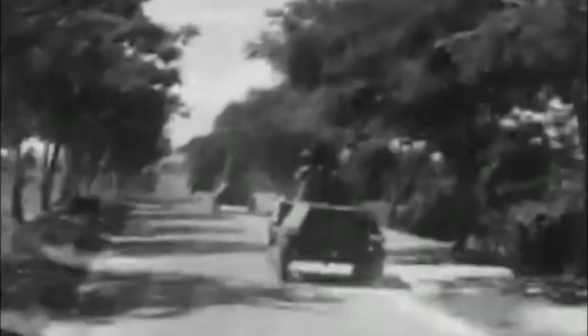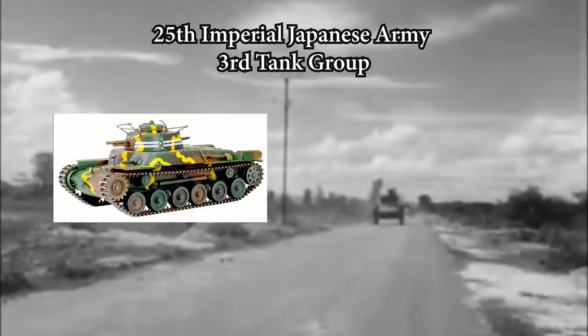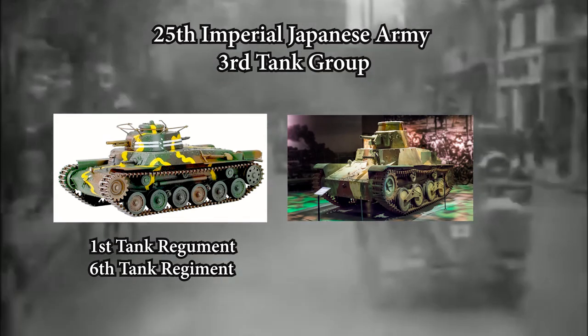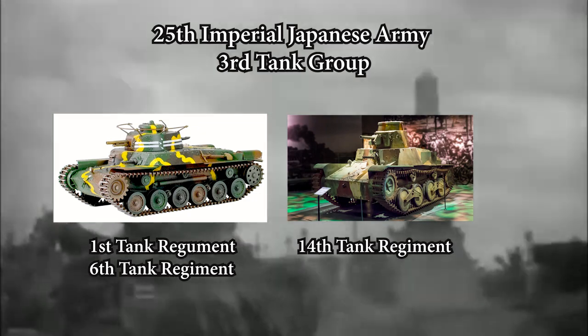During the invasion of Singapore, the Japanese 25th Army was supported by their 3rd Tank Group, which comprised the 1st, 6th and 14th Tank Regiments. The tanks that were used in Singapore were mainly of two types, the 16-ton Type 97 Chi Ha medium tank used by the 1st and 6th Regiment and the light 8-ton Type 95 Ha-Go Infantry Support Tank used by the 14th Tank Regiment.